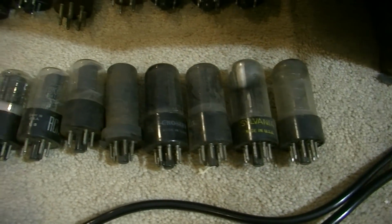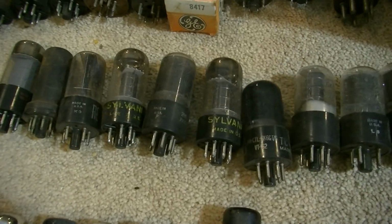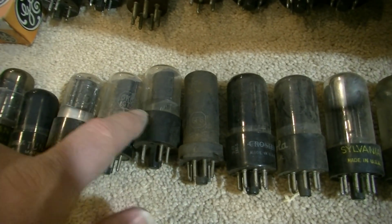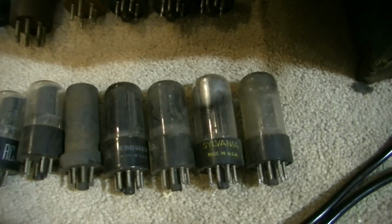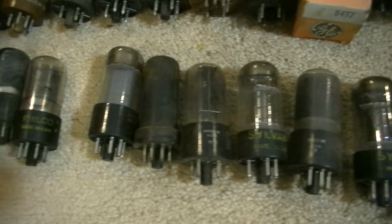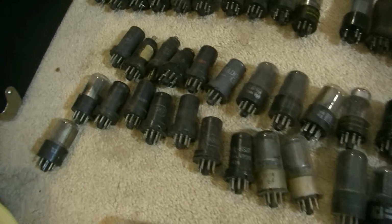This whole line right here, this is all the 6V6 family of tubes. So most of them are 6V6, but every now and then you'll get a little 6F6 or 6K6. There's a couple of those in here, but most of these are all 6V6 on this line. Got a ton of those. Hell, just one of them is worth $15 to me, probably.